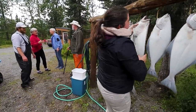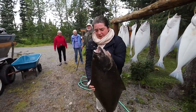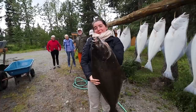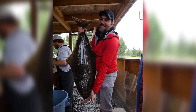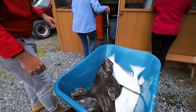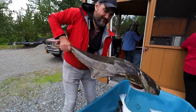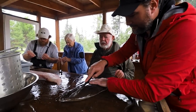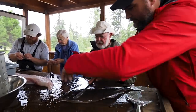I had a nice red on the Kenai the other day. Oh my god. That is so heavy. So that's my fish. You have to help me put it back on. The fish bucket. It's massive. I'm staying to at least a 6. Be very careful of that knife though. It's sharp as a razor.